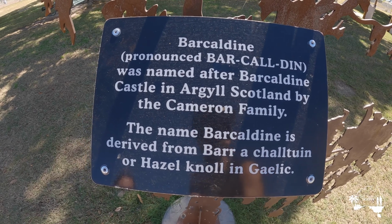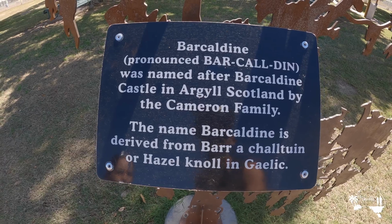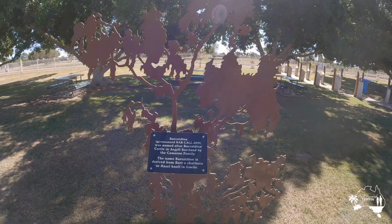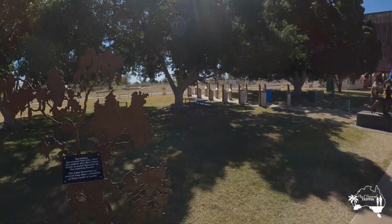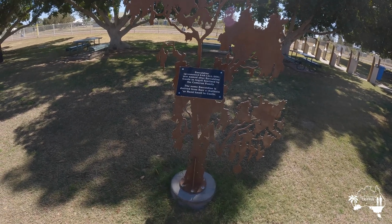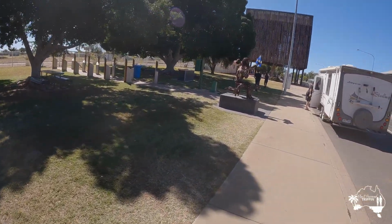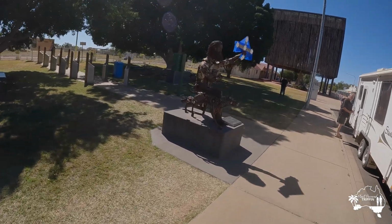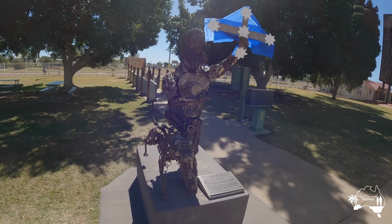So we've now worked out how to pronounce this town. Barcaldine. Barcaldine, maybe, yeah. There you go. The tree of knowledge is working its magic already. So it's named after a castle in Scotland. Barcaldine. Yeah, that's how they say it. Let's get some haggis and go to the Barcaldine Castle. Is that your Scottish accent? Yes, it is. Oh, well you do one. No.